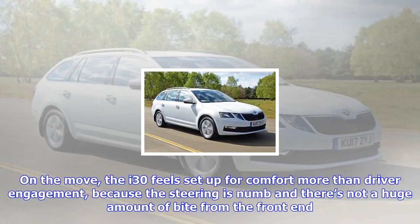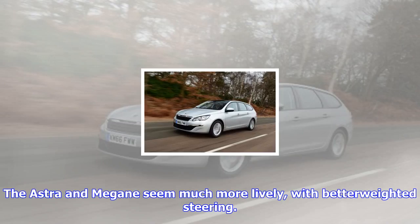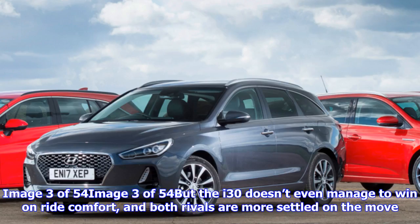Hyundai's latest i30 Tourer builds on the new i30 hatchback, which was released earlier this year. Its arrival brought new engines, new tech and a new look. Here we're testing the estate version in premium trim with the 108 bhp 1.6-litre diesel engine, which starts at £23,065.